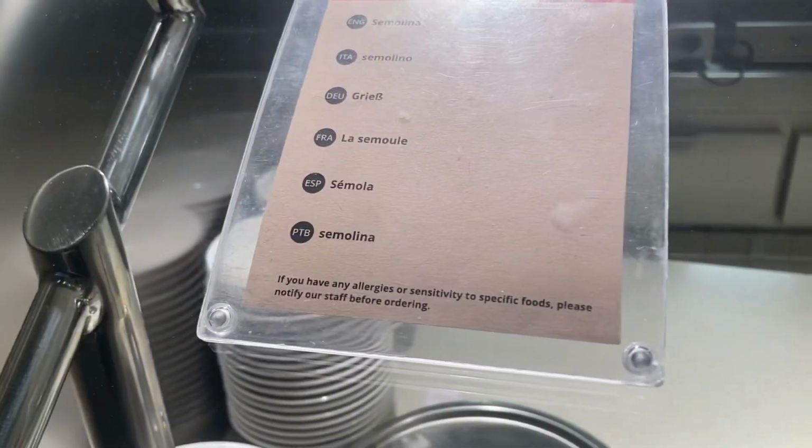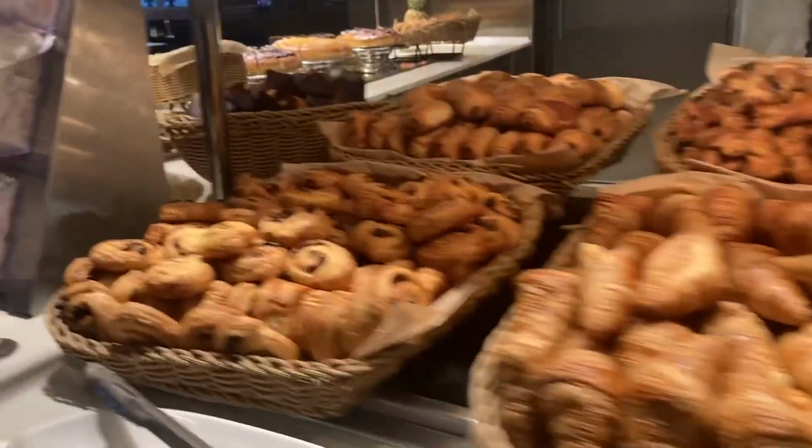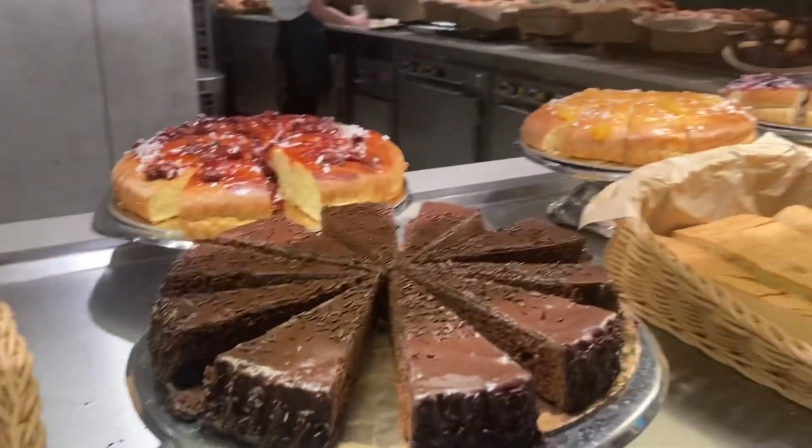As you can tell, all the foods were in 6 different languages and they had vegan signs as well, which were really useful. This was the huge bakery area. There was so much fresh bakery goods, and there was also loads of sweet kind of brioche cakes, which we thought was really unusual, and the donuts and cookies were amazing as well.